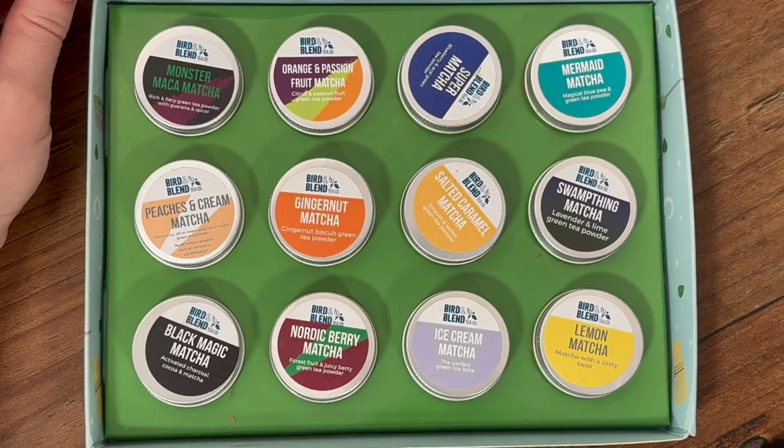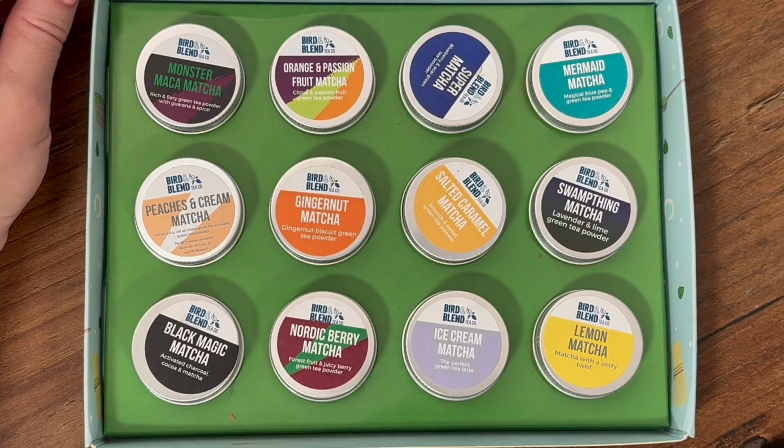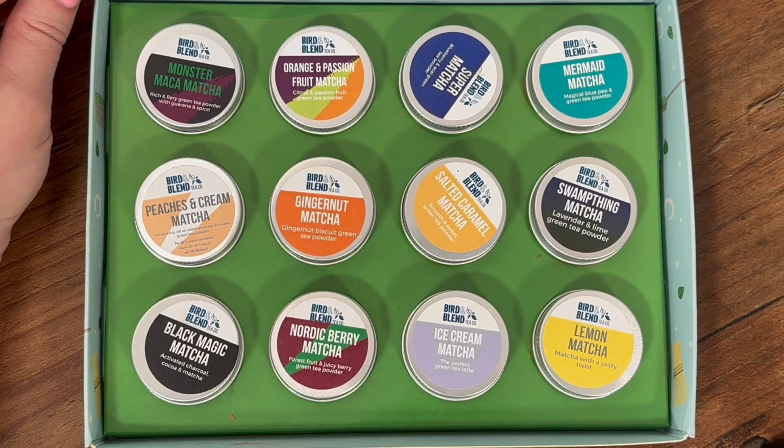The calendar has now sold out. It pretty much sold out almost as quickly as it went on sale. It's a really popular one, but they do have a matcha selection box. If you do want to go ahead and try 12 from the range, again in the same size as in the calendar, it's a great option. Or you can just buy a full size of one of the flavours or a couple of the flavours. So I'll link everything underneath if that sounds good to you, but I want to jump straight into the unboxing.